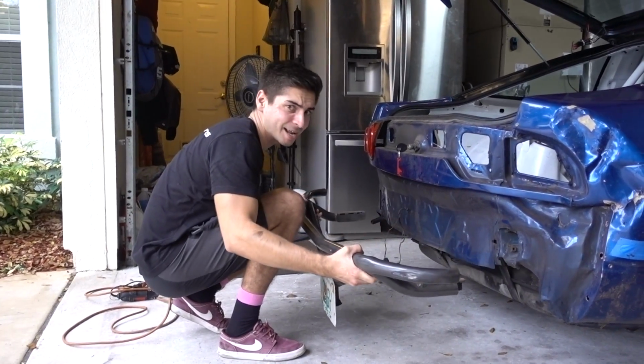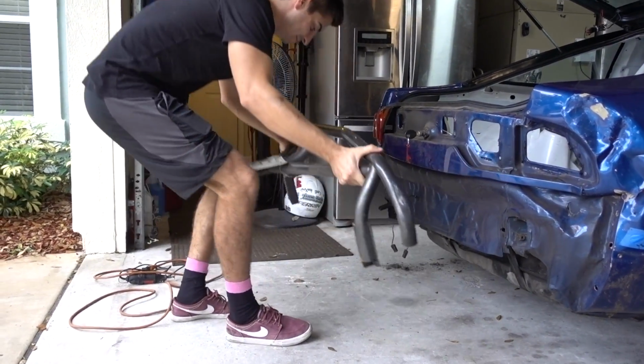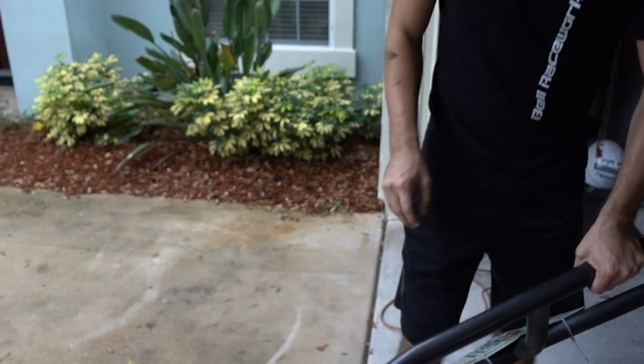Okay. A lot easier than it was to get in, but there it is. It sucks because I won't be able to sell it. This is like a $250 bash bar. Maybe it'll be a wall mount ornament or something.